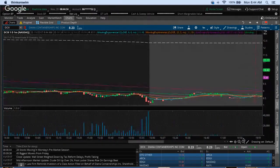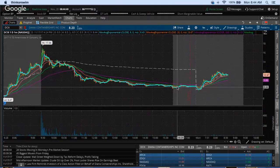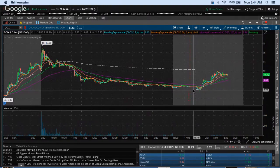All right, let me zoom out here. So going into today's trading, you can see it's starting to ramp up. It's picking up a lot of volume. A lot of people are trading it. Again, DCIX is a stock with a 252,000 share float, so very low float stock.